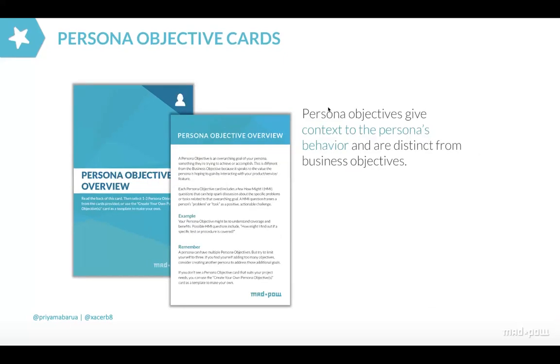Once you've set your business objective, the next step is to think about your persona objective. So this person who is going through this experience of downloading, let's say, a medication adherence app, you want to start thinking about that person. Their goal isn't going to be, I want to download a medication adherence app. Their goal might be something like, I have to start remembering to take my medicine. It's more personal, it's more human. You really have to think of the person behind the action.